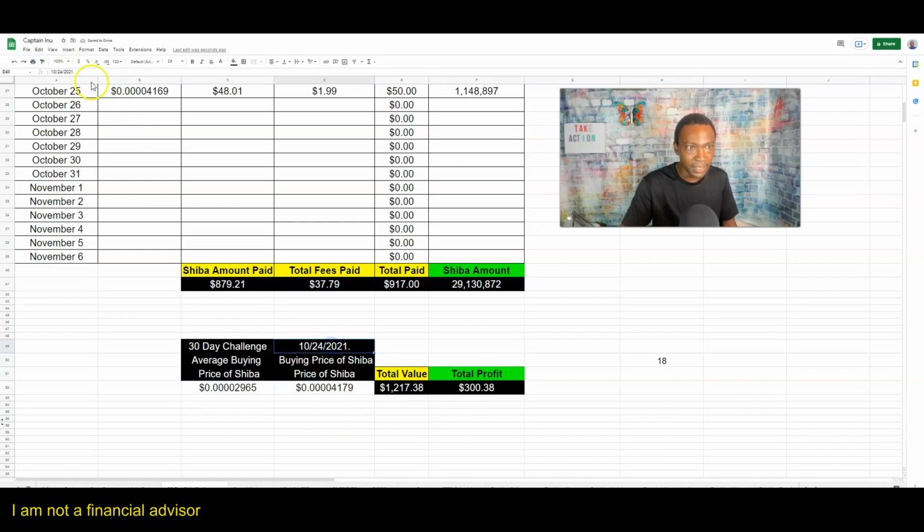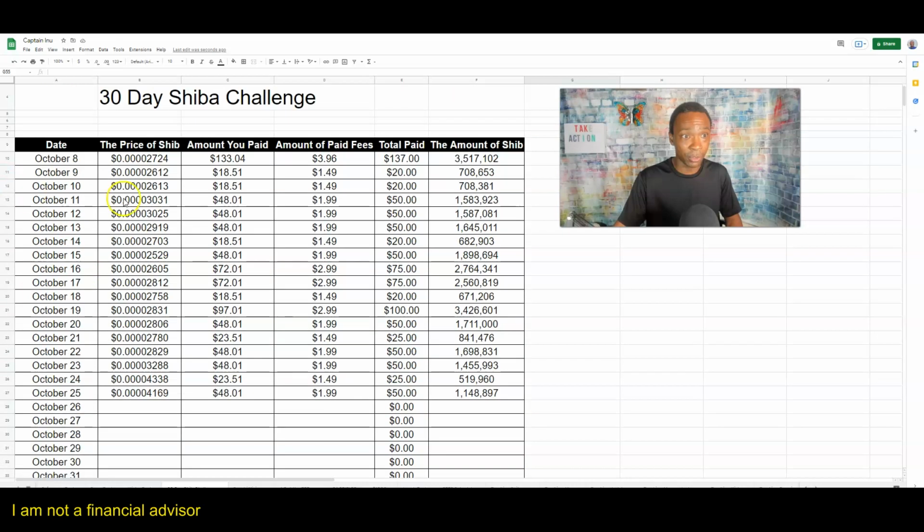And change the date, which today is the 25th. And we have this. So total value is over $1,200. We still have a $300 profit, and we still have a nice buy-in. So we're still doing well, even though dollar cost average is going up and down, but we still have a profit with this method that we started back on October 8th.